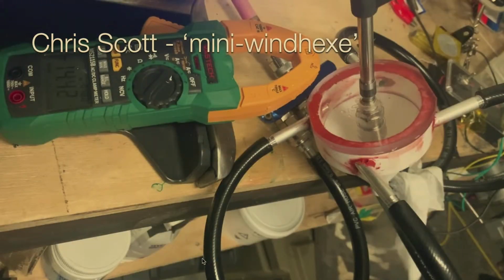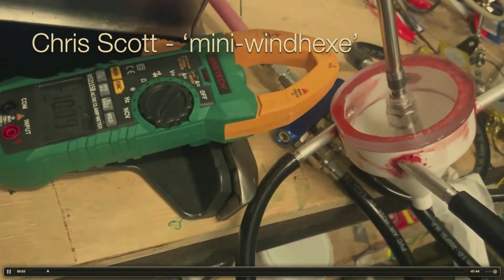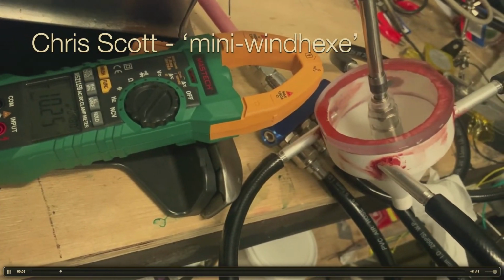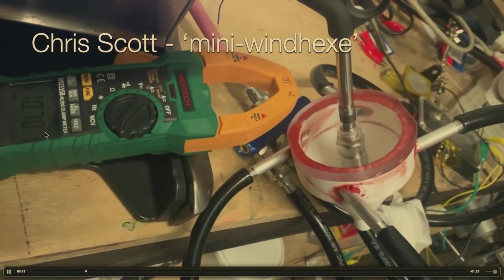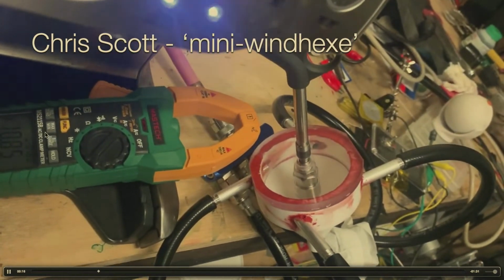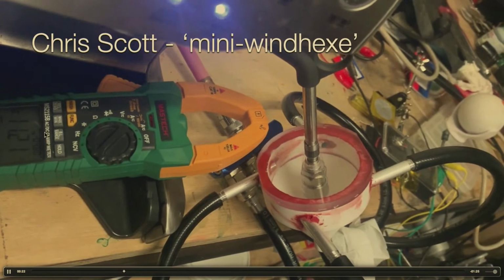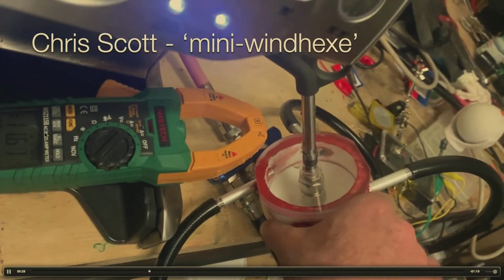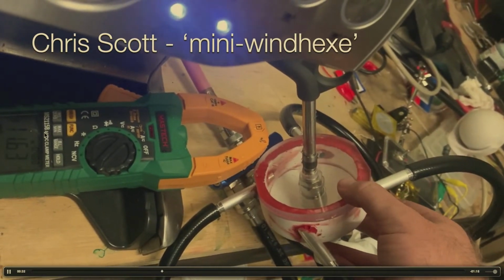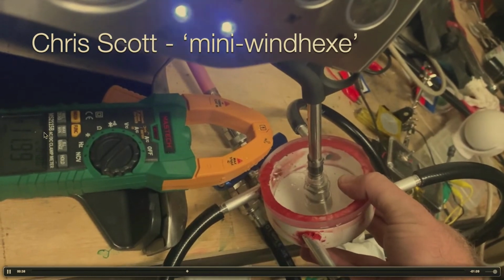So you can see there he was getting about 7 amps or whatever and came up to about 9 amps. Now with the steam injection here, it's 10 amps. Getting on for 11 amps now. .5 amps. .12 amps.